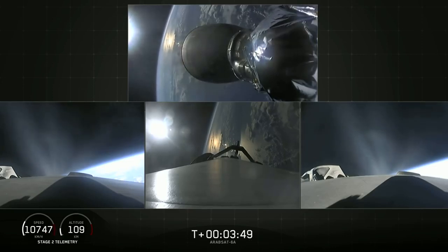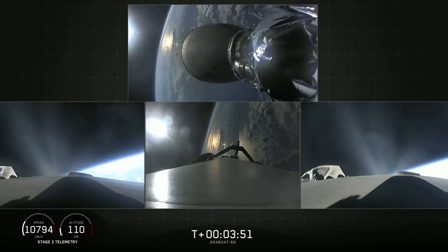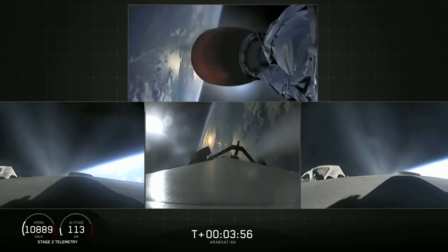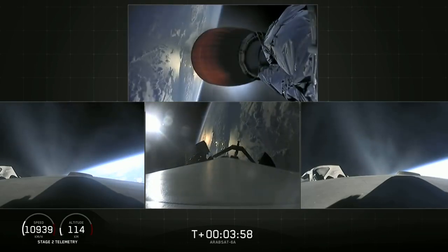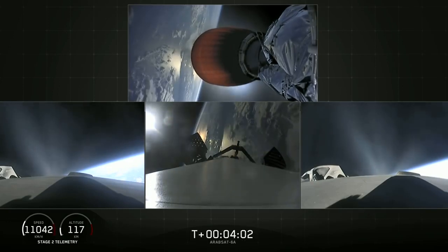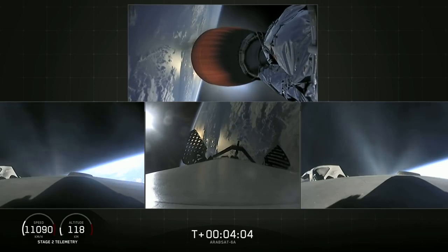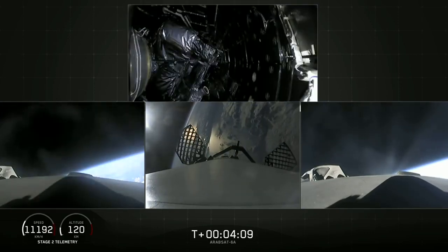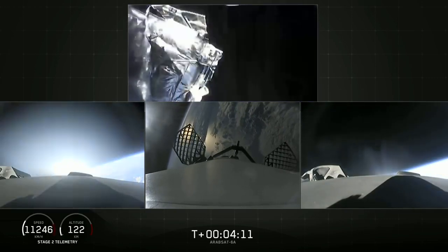MVAC ignition. Again, over the cheering, MVAC-D engine up on power. It looks good. Side boosters looking good, still burning on their way back to Cape Canaveral. Grid fins are out on the center core. Fairing separation confirmed. Here comes the fairing separation, and there it goes.